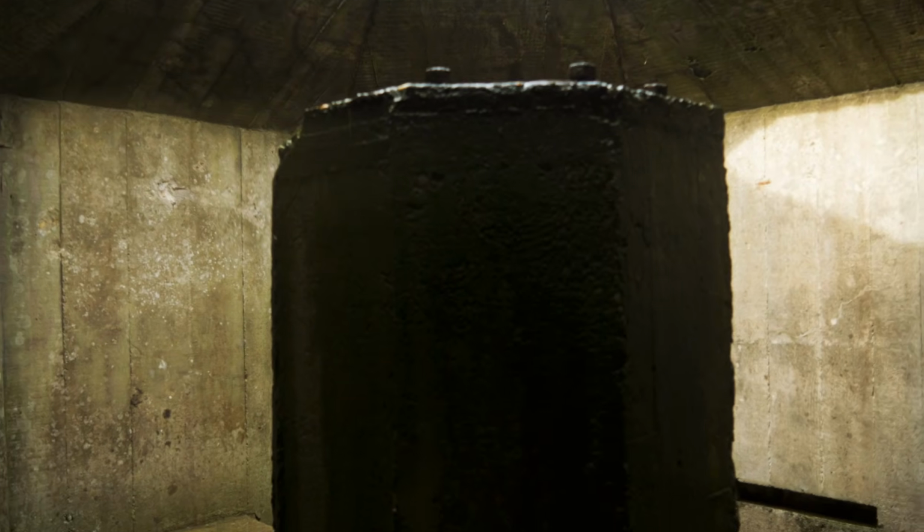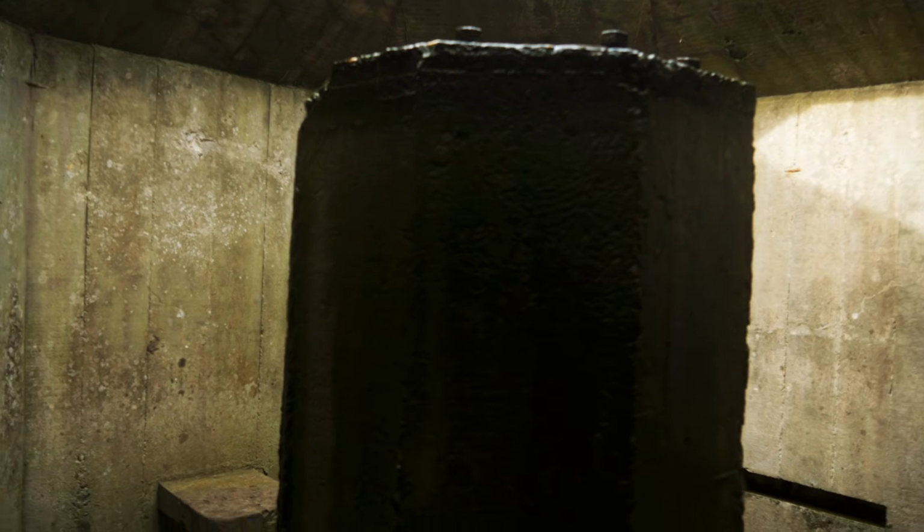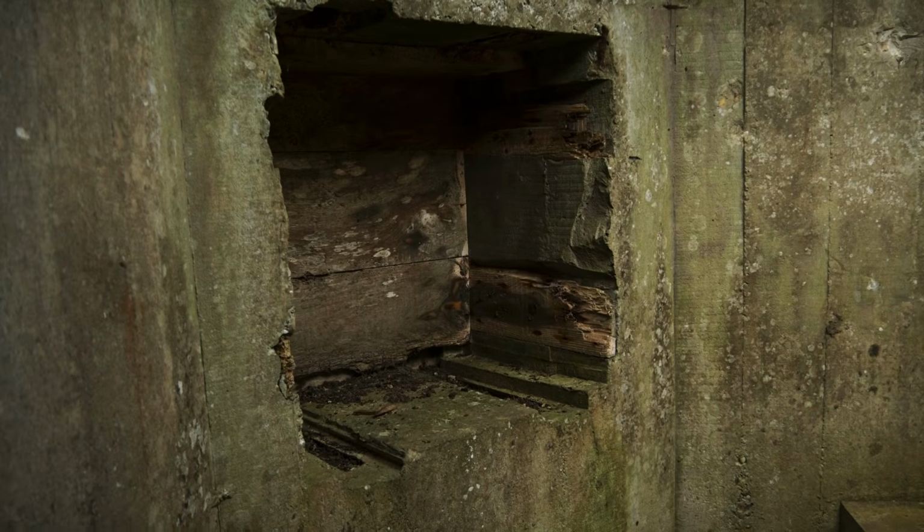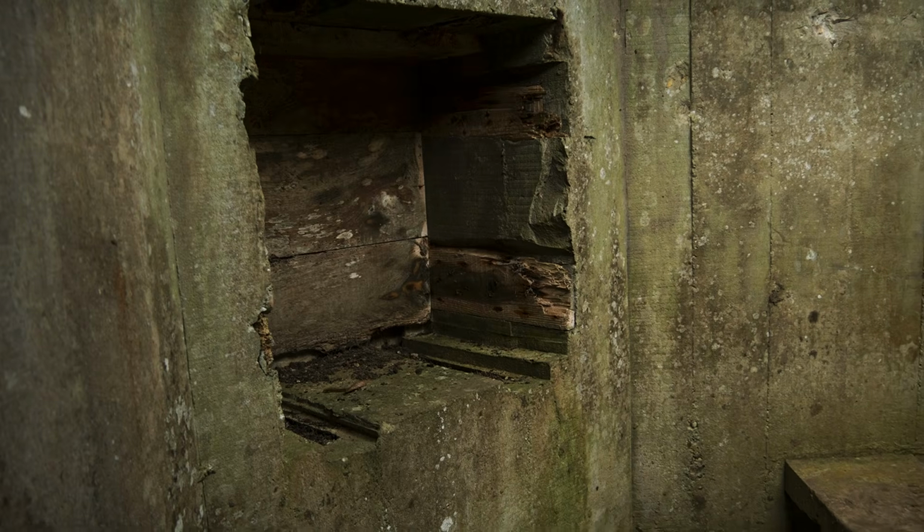Okay, so you see a little door here, or a little room rather, for ammunition storage. And then come up here. That's where the mortar would have sat. Also a place where you could keep ammunition or mortar rounds on hand. And then, yeah, here you go.